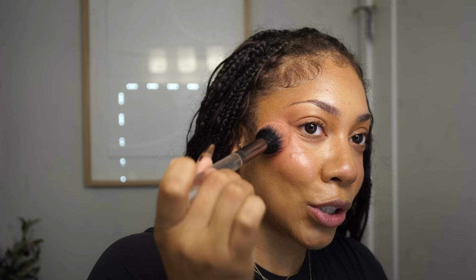And here lately, you guys, I have been blending it up into my eye. I saw this from another creator and I thought that was so pretty. Ever since I saw her do that, I was like, yeah, blush is going up in my eyes at this point because it's just beautiful. It's just a nice little feminine cutesy touch to the skin. So I have been doing that a lot as well.